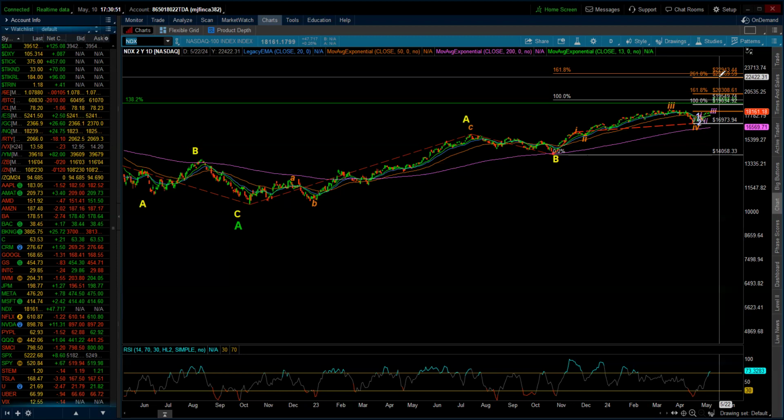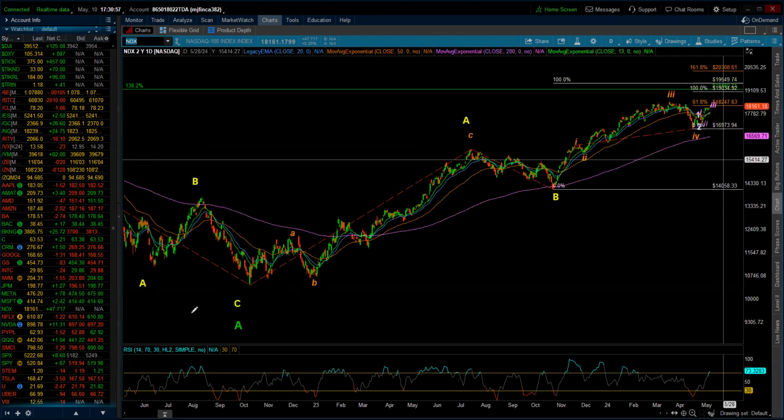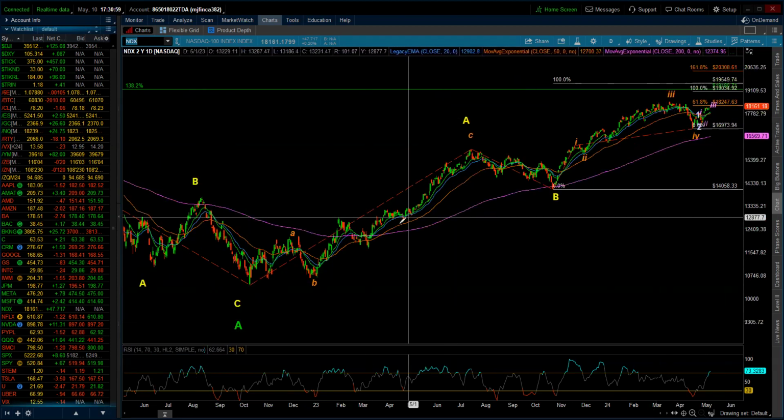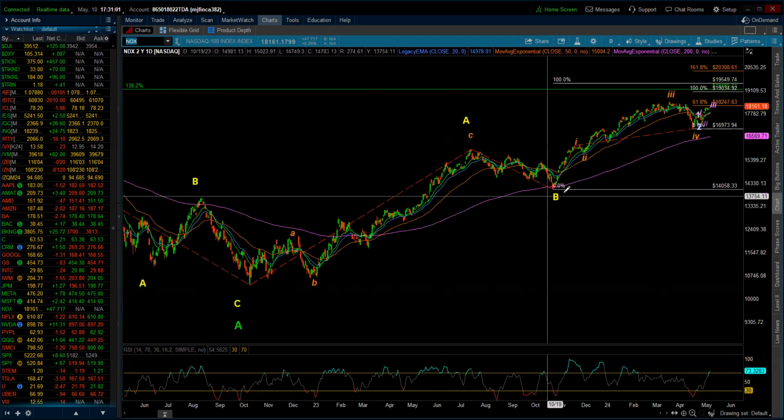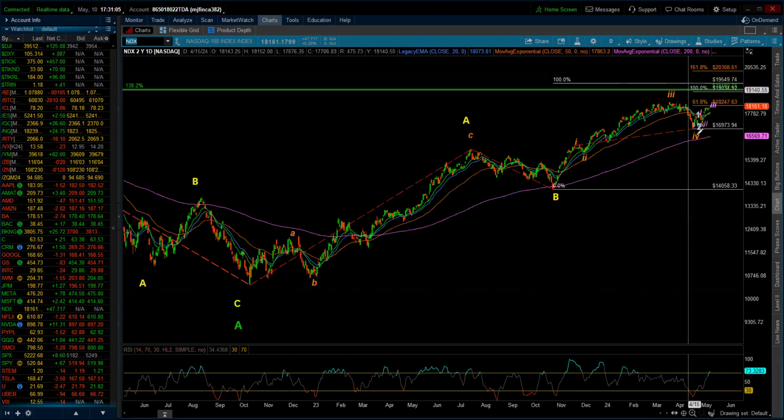So how and where are we now? I'm on the daily chart. Let me bring this back in. So there's the A, and we're in the primary B. Within it, there's a wave A, B, and we're in the C wave up, which is 5 waves of minor degree. 1, 2, 3, and 4 are done.